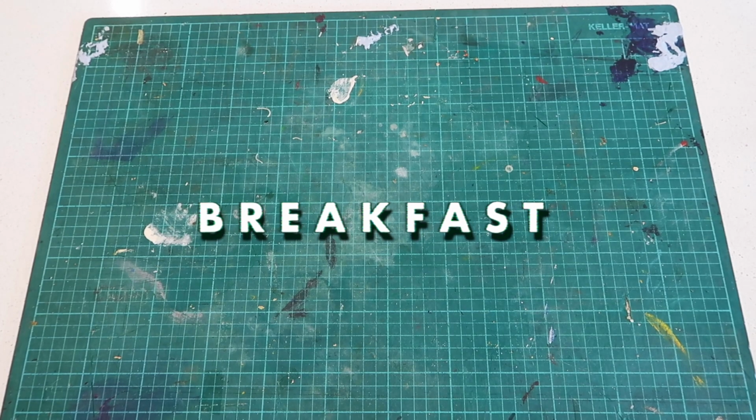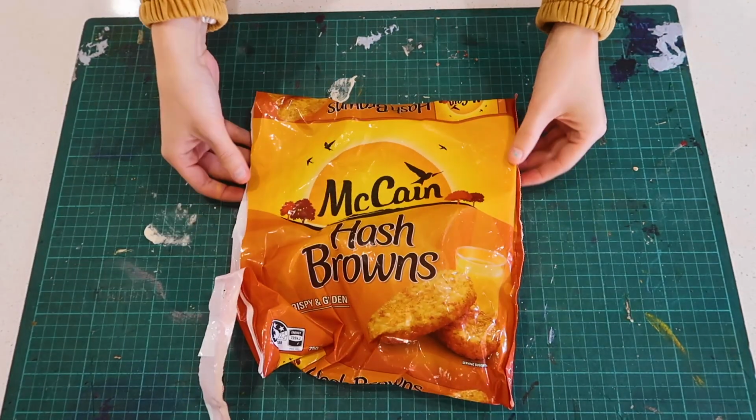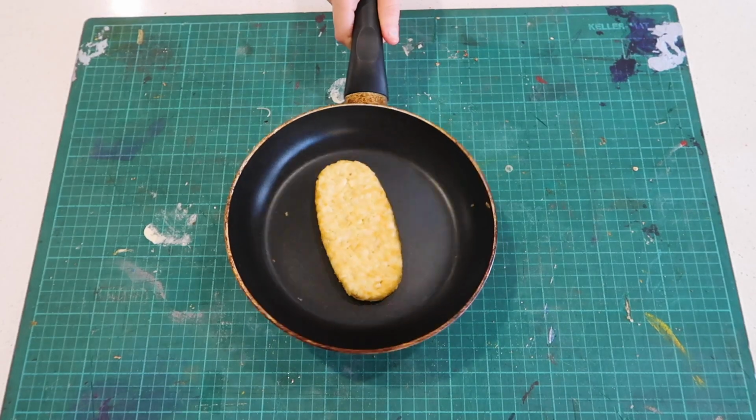Alright, last day of my what I eat. We have a big breakfast for Sunday. I added some baked beans, some Turkish bread, some hash browns, a little bit of mushrooms, and yeah. So basically fry up that hash brown.